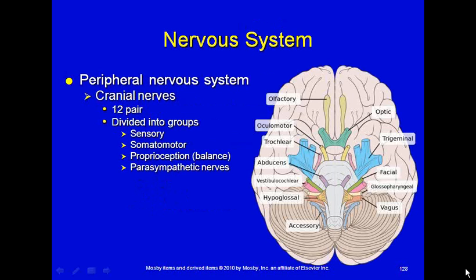All right. The peripheral nervous system also includes the cranial nerves. And the cranial nerves are 12 pair of nerves that are divided into sensory nerves, motor nerves, proprioception nerves, and then your parasympathetic fibers, or your parasympathetic nerves.